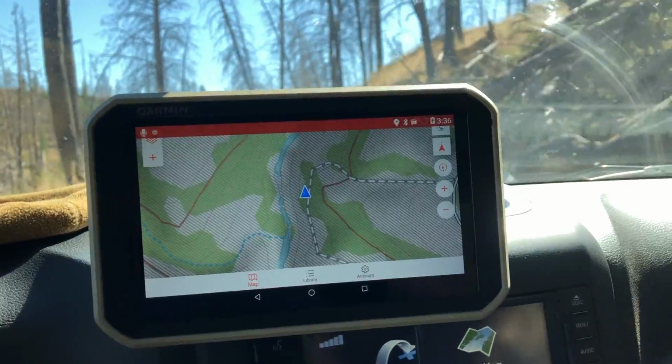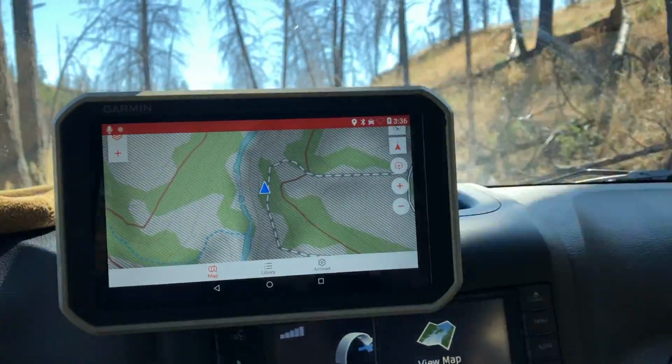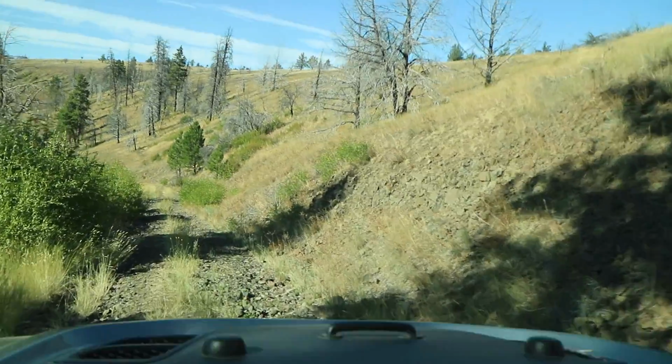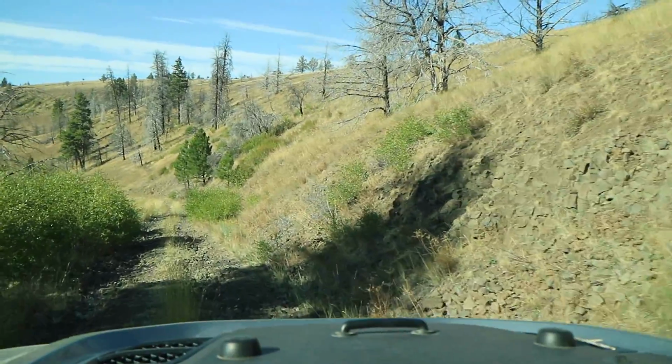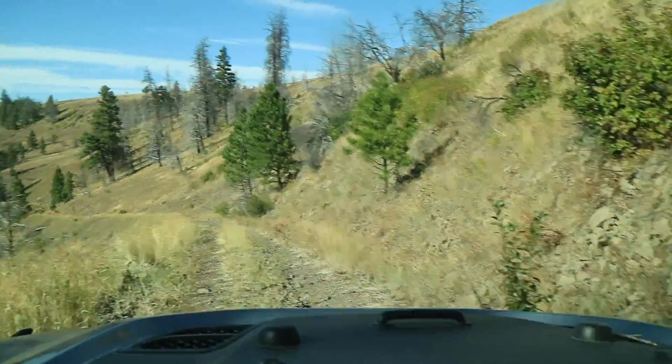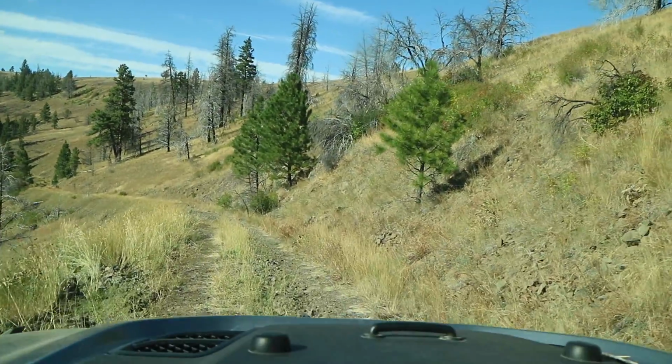Alright, we are back up out of that little canyon and working our way across the top. And actually we're up in some open country here, so this looks pretty good. I think our chances of navigating back to where we want to go are actually pretty good up in here. Man, I think we're home free at this point.